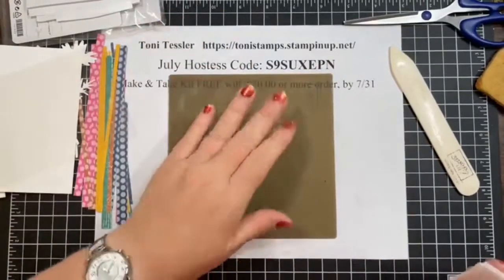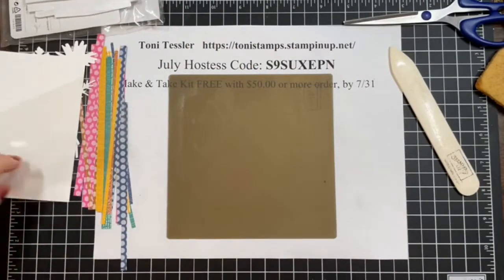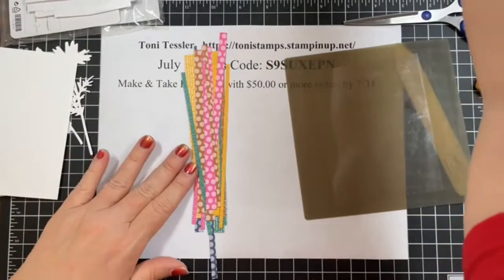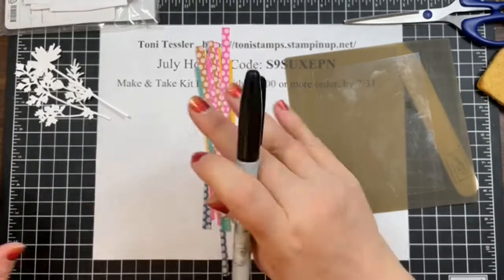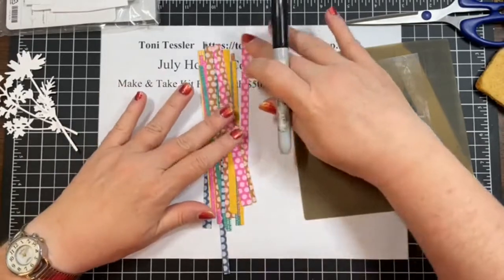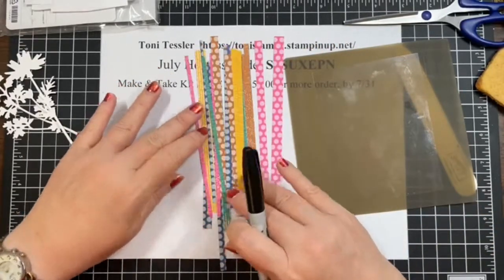Now, you do want a silicone mat just because this is a little bit messy. So, we've got our window sheet. Now, you need paper strips. You can use cardstock, you can use designer series paper that I'm going to use today, you can use glimmer paper, which we're going to use next, you can use foil. Any kind of paper, really, you can use.